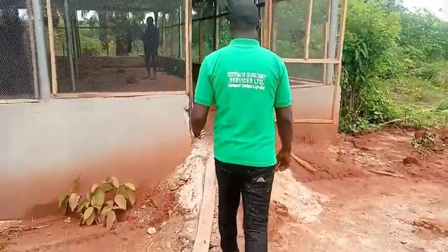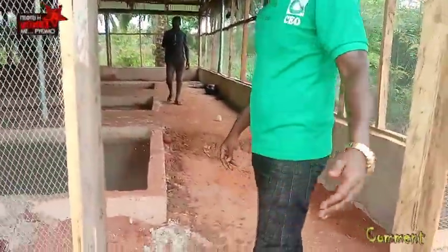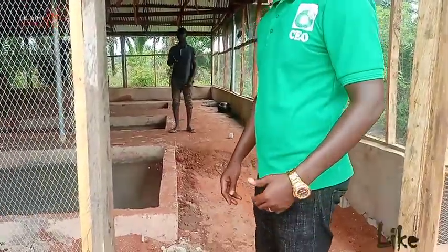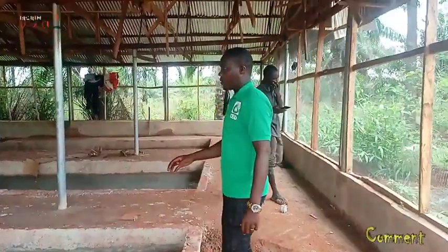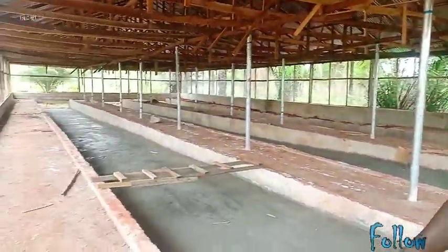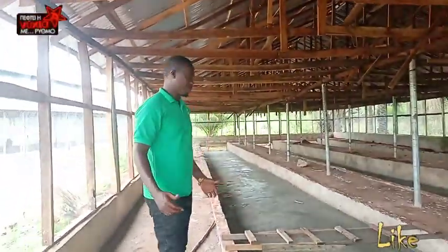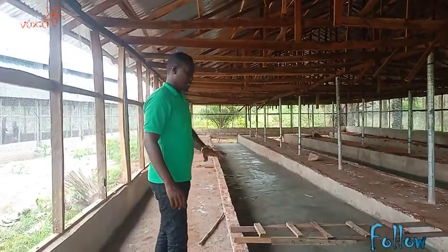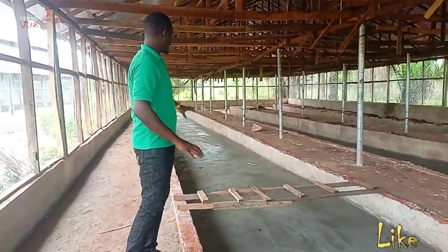We have not completely fitted the doors because we're still carrying materials through this part. So this is what it looks like here. Now this is going to be the walkway for the attendants on this end. So this is where he or she is going to be walking around, and this is where we'll have the cage. So what you see here is the drain.